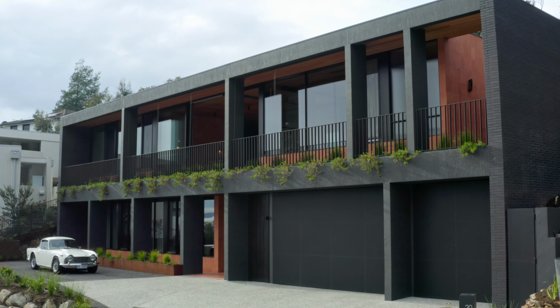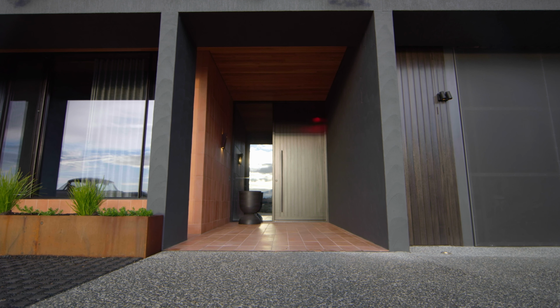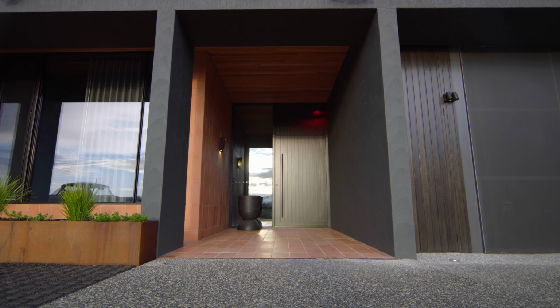In this project, we've used terracotta in the front entryway, on the floors and the walls. Now, the reason for choosing terracotta here was that the front facade of the building is a black brick, and we also have a dark render. So we really wanted something that would offer a bit of warmth.